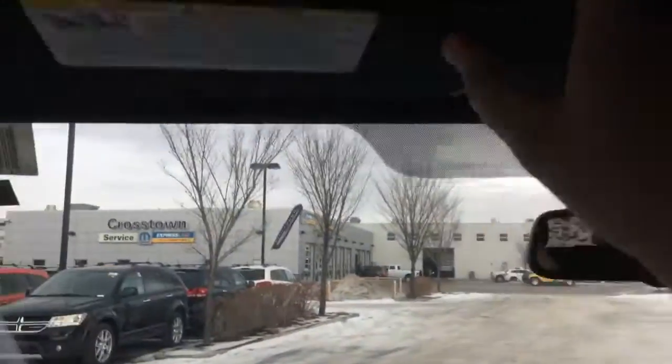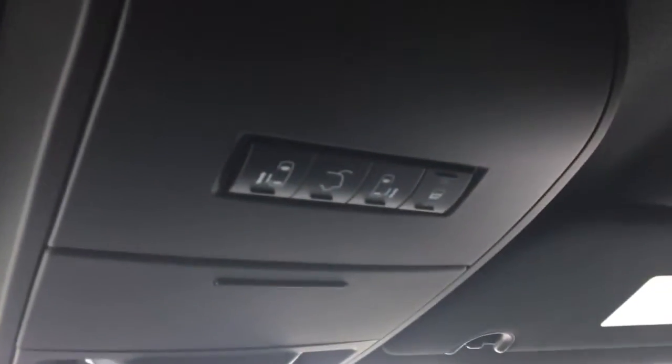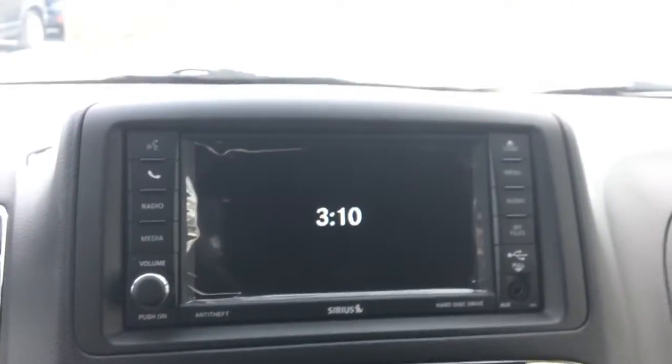Auto dimming rear view mirror, fold down sun visor with a convenience mirror so you can see what you look like. Push button reading lamps up above, sunglasses holder there, and a mirror there so you can keep an eye on everyone sitting in the back seat area. Make sure they're behaving. You have your buttons for your power sliding door, your power liftgate, and you can also turn off your power sliding doors if you want. Vanity mirror on the passenger sun visor, and here's our touchscreen Uconnect system.